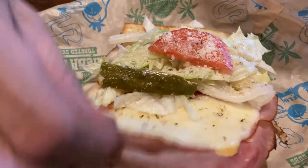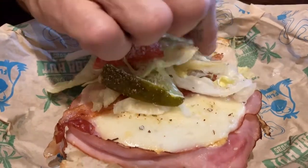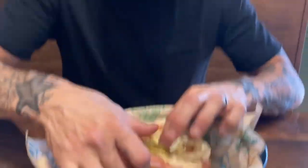Now the Midwest Best comes with turkey and ham, melted provolone cheese, bacon, pickle, tomato, lettuce, a Dijonnaise sauce, and then also their house dressing. And then of course they send them all through the toaster and it gets it nice and crisp. Let's fold this bad boy in half. And yeah, the Midwest Best is definitely my go-to sandwich when I come to CHEBA HUT.